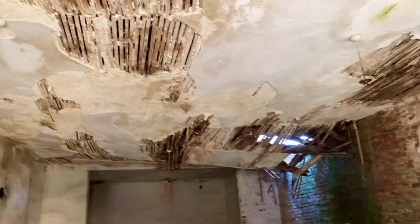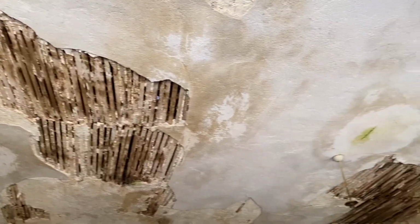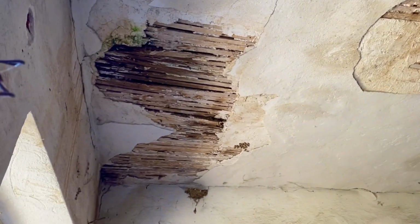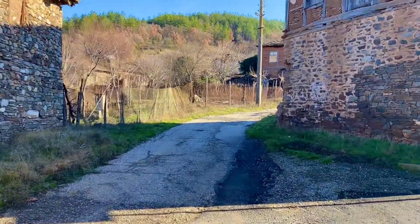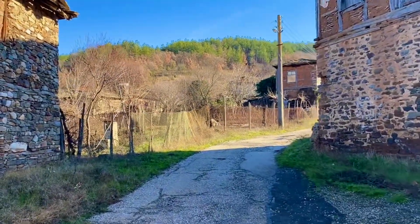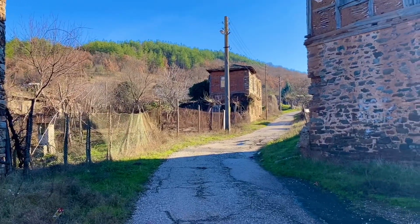Here you can see the interior of the houses. This one has coating, obviously, because it's been renovated probably like 50 years ago. However, it's on its way. This direction, we're going towards the upper village. But that's a whole other video.